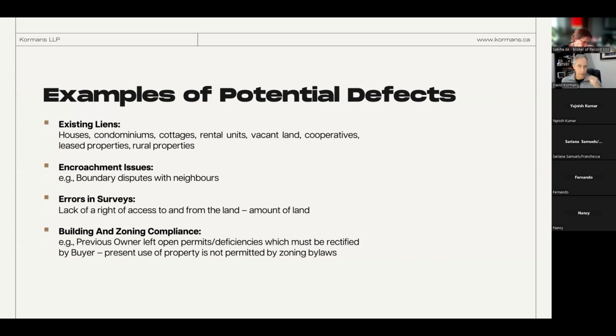We could have building and zoning compliance issues. There may have been a permit issued for some construction on a property, but maybe they didn't get a final inspection and they left the permits open, or they didn't complete the job and a work order has been put on it by a previous owner. So those are examples of things we wouldn't know about because we're not making the inquiry.